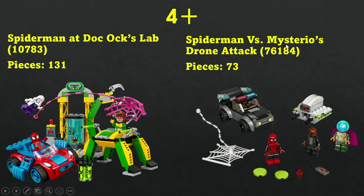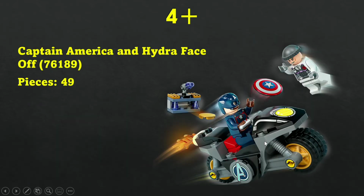The next one we have here is the Spider-Man vs. Mysterio's drone attack, set 76184, coming in with 73 pieces. And for a 4+ set, I have to say this is actually a very nice deal. Getting that Mysterio, the Nick Fury, and the Spider-Man with very nice dual-molded legs I believe that is, and some nice printing on that Spider-Man. I would definitely recommend picking that one up if you don't have that Spider-Man, just so you can add it to your collection.